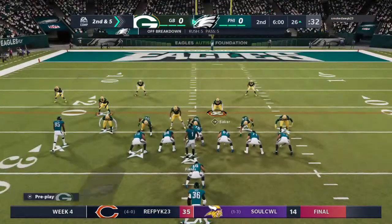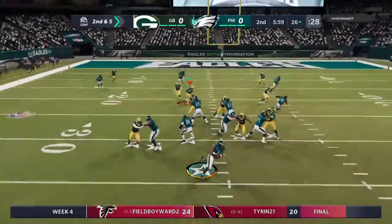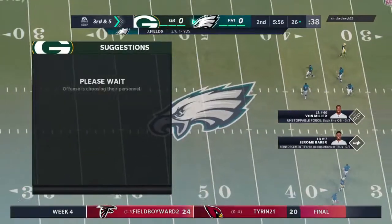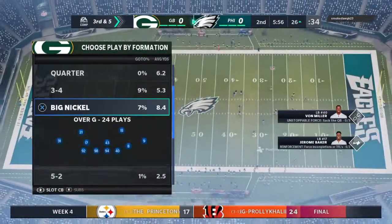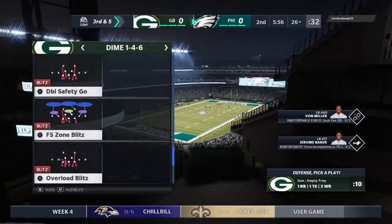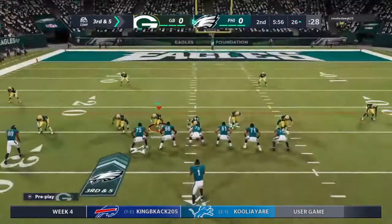Second and 5 after the 5-yard completion on 1st down. And his pass incomplete. The pass thrown away and incomplete. Brings up 3rd and 5. The Eagles on 3rd down. Just 1 for 3 thus far. This will be 3rd and 5.